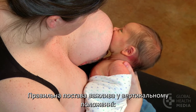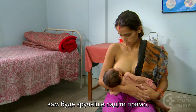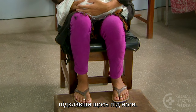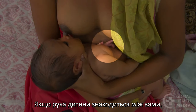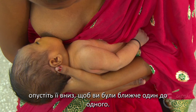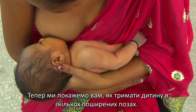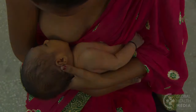Good posture is important in upright positions. You'll find it more comfortable to sit straight with something under your feet. If your baby's hand is between you, move it down to keep the closeness. Now, we'll show you the steps to hold your baby in several common positions.